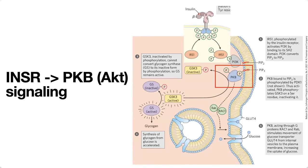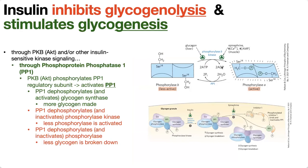As to the how, you don't really need to know the details of how PP1 is activated by insulin, just that it is activated by insulin. I'll just tell you so that you know. Basically, there's that pathway of insulin signaling that goes through PI3K and PKB. The insulin receptor, when it's activated, will phosphorylate IRS1, which will activate PI3K, which will activate PKB. PKB can then phosphorylate a regulatory subunit of PP1, which is going to activate it.